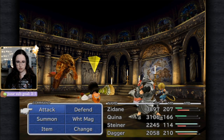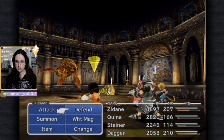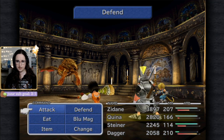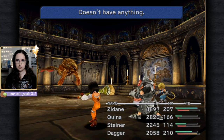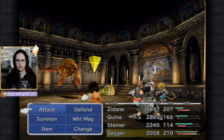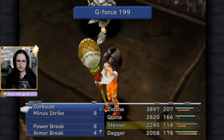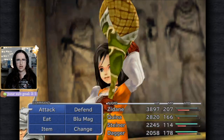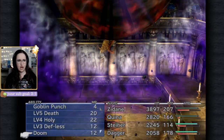Stole, or okay. We stole something big. Defend. Steal. What else do you got? Doesn't have anything. Okay. Wow, that was so quick. What? How was that so quick? That feels like it took no time? How?